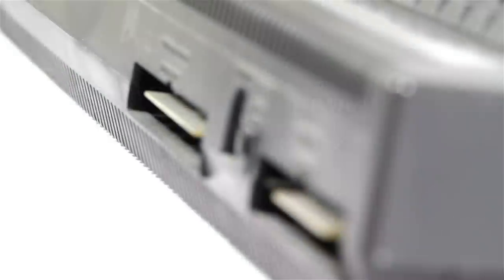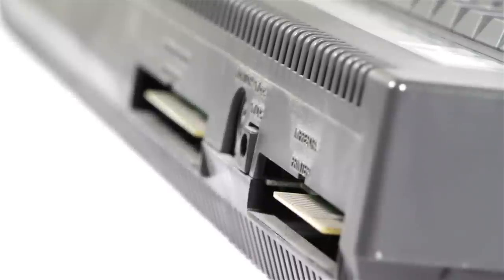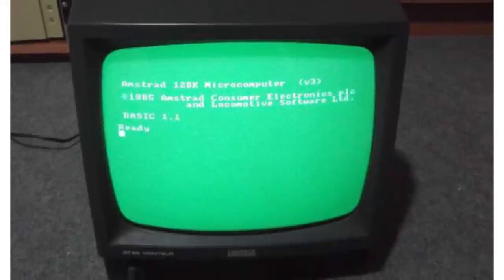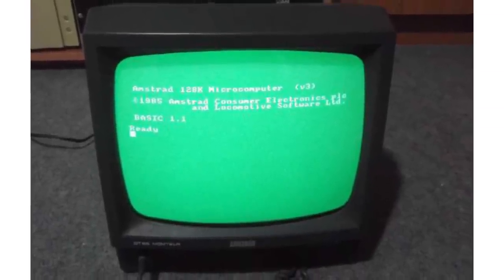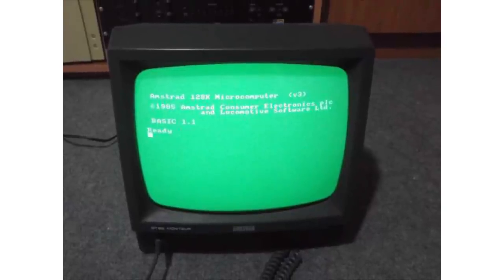Now, this all looks pretty straightforward, what with all the expected ports being right there, but the thing is, due to the all-in-one mandate from Alan Sugar, this actually requires an Amstrad monitor to work. There is no separate external power supply or video cable to hook it up to a TV in your wall. The monitor has the cables and power supply built right into it.